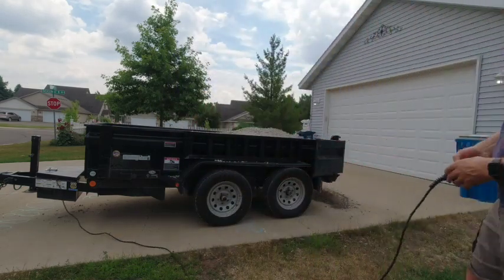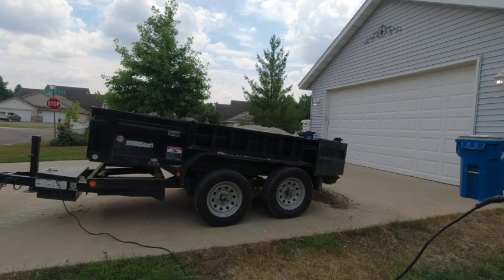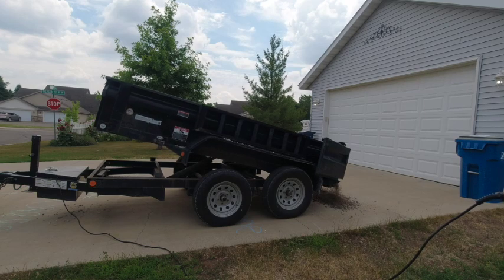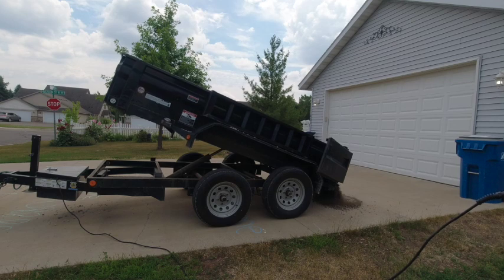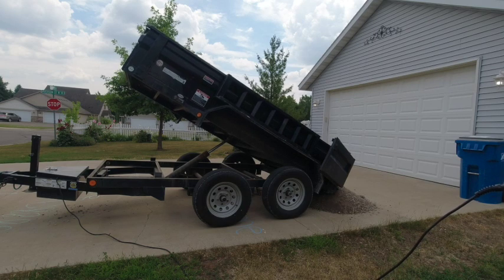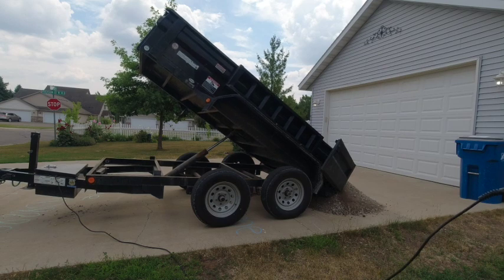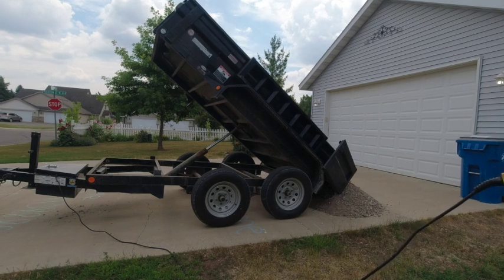Plus there's about 5,000 pounds of rock in here, and the trailer itself weighs just over 2,000, and the truck's maximum towing capacity is just around 7,000 pounds. So I didn't want to press my luck by getting any more rock in there than what was there. Yeah, this thing's just about pulling the truck wheels off the bottom.